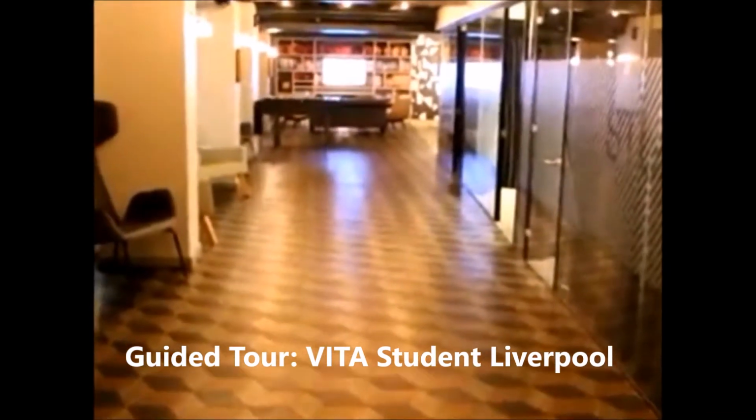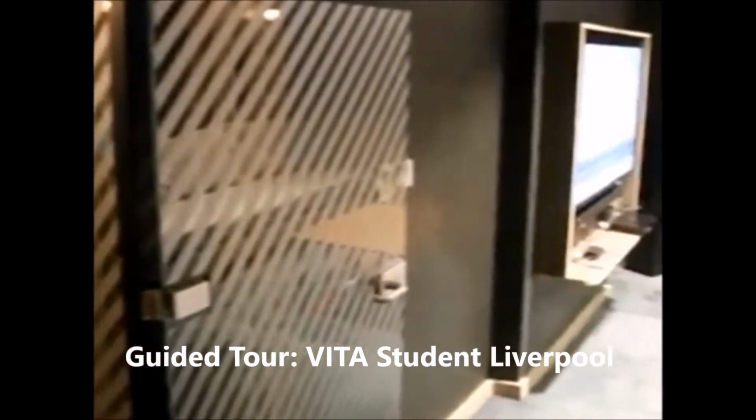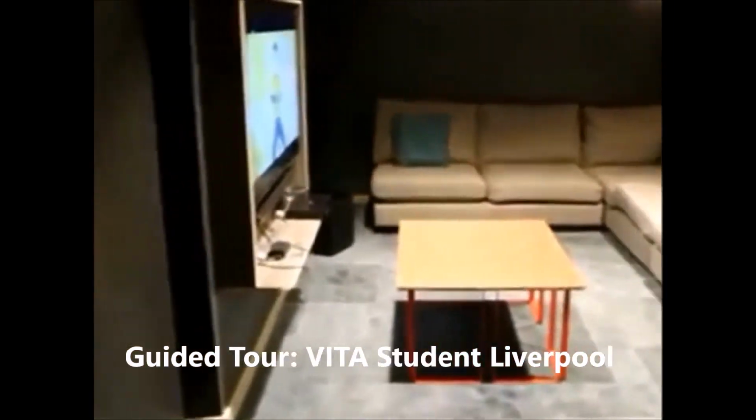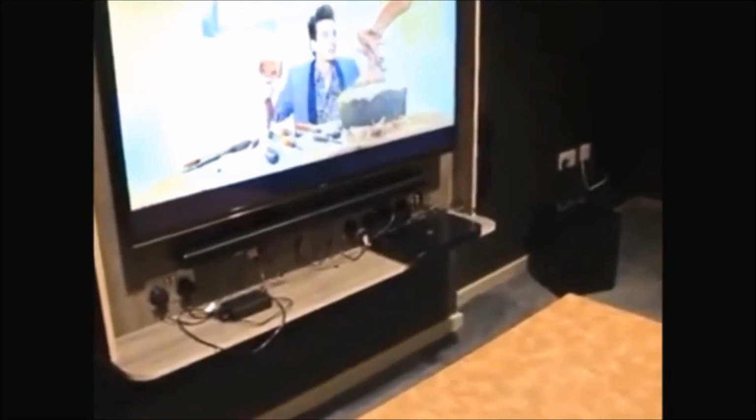One of the first pod areas is our cinema room, which is just to your right. This is probably the most popular room that we have. It gets booked out every single evening. The students absolutely love this. It's complete with Blu-ray player, Netflix, Sky, and now we've got a PlayStation 4 in there as well.